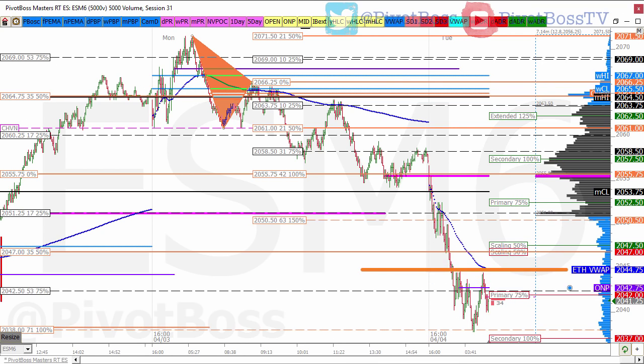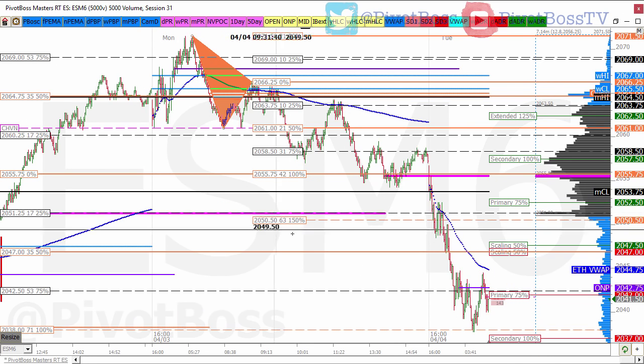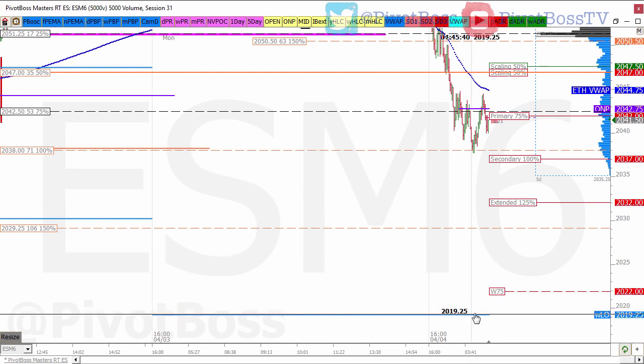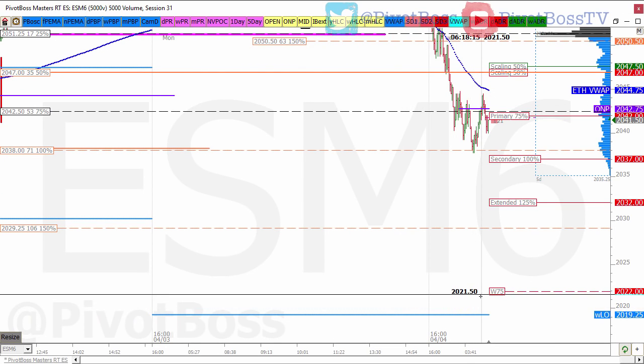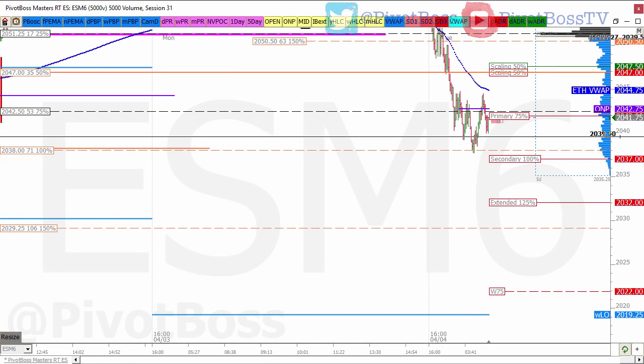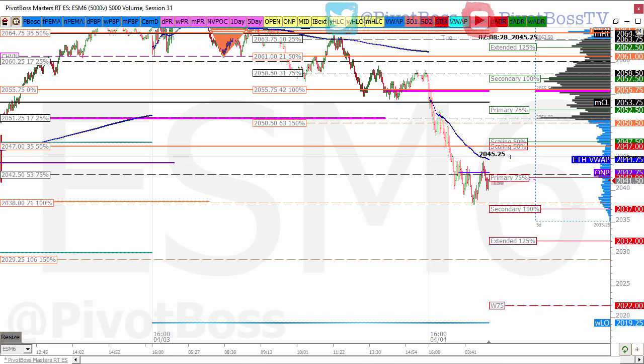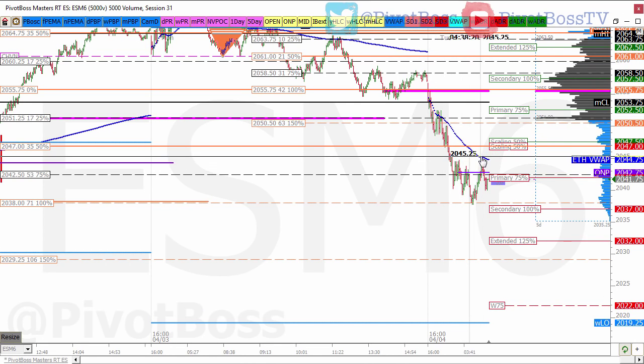Failure to push beyond 2044s opens up a continuation to the downside with additional downside targets here into 2022 and 2019, which is the weekly bear target and the weekly low. So we could see further weakness ahead. Again, it's going to depend on how prices trade around 2044s, which is going to be the key level to watch early on.